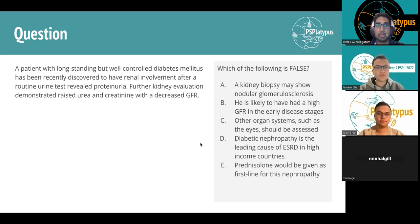All right. So we're looking at a diabetic kidney. A patient with long-standing but well-controlled diabetes has been recently discovered to have renal involvement after routine urine tests revealed proteinuria. Further kidney evaluation demonstrated raised urea and creatinine with a decreased GFR. So which of the following do you think is false? And I also think that this slide basically summarizes everything you need to know about diabetic kidney disease. If you can understand why each of these options is true or false, from my perspective, that's pretty much all you need to know, because you will cover this more in endocrine.